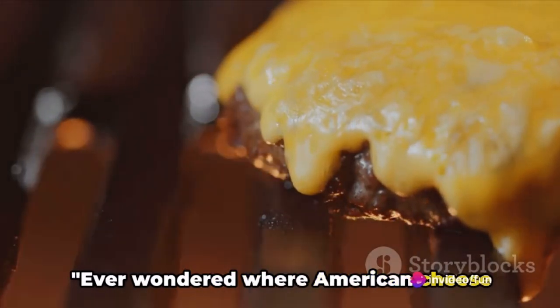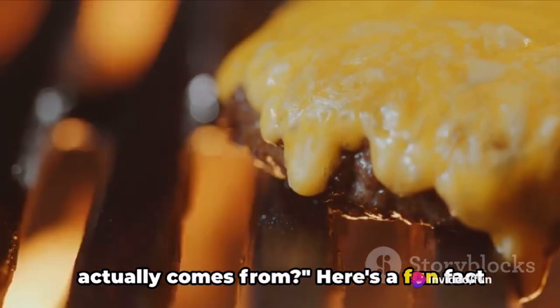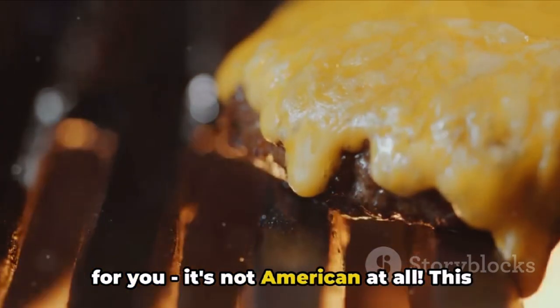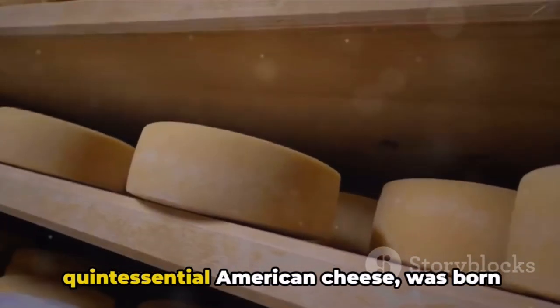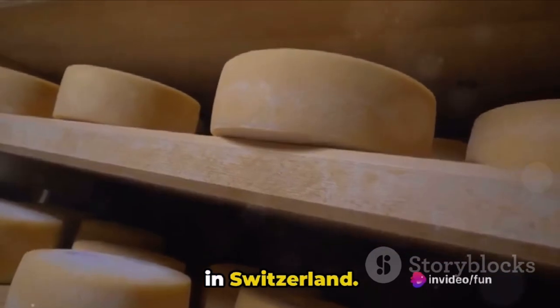Ever wondered where American cheese actually comes from? Here's a fun fact for you. It's not American at all. This processed cheese, known to many as the quintessential American cheese, was born in Switzerland.